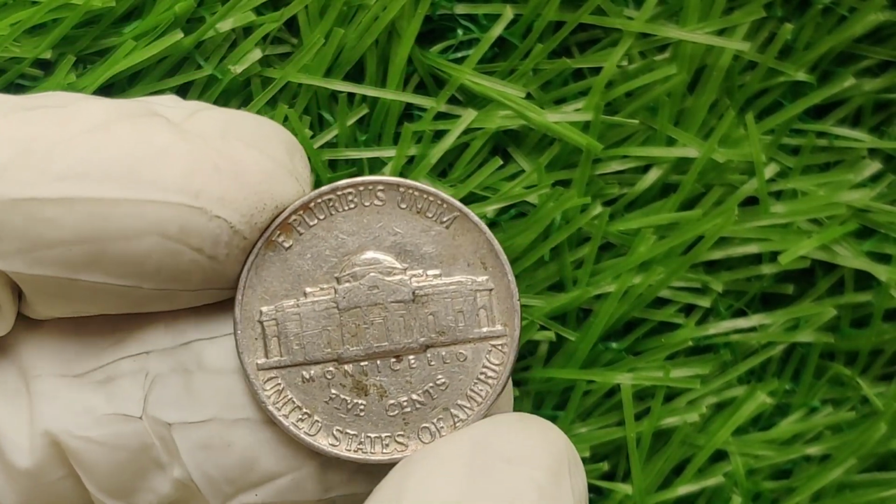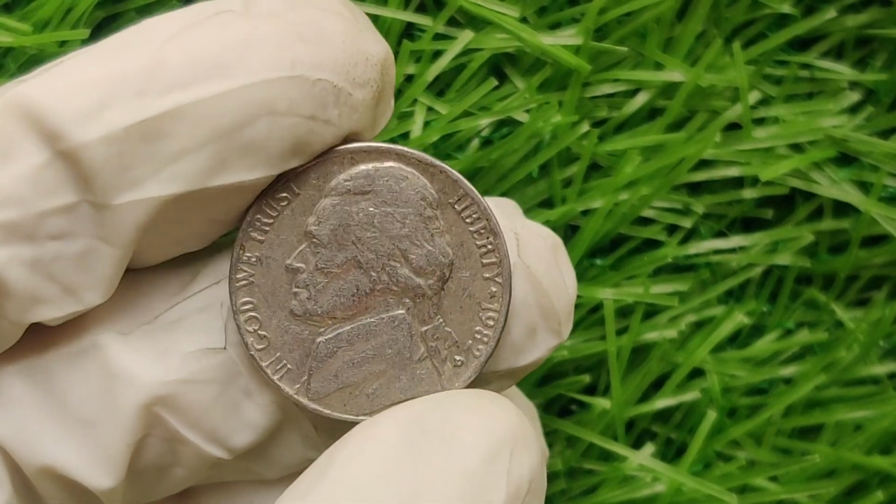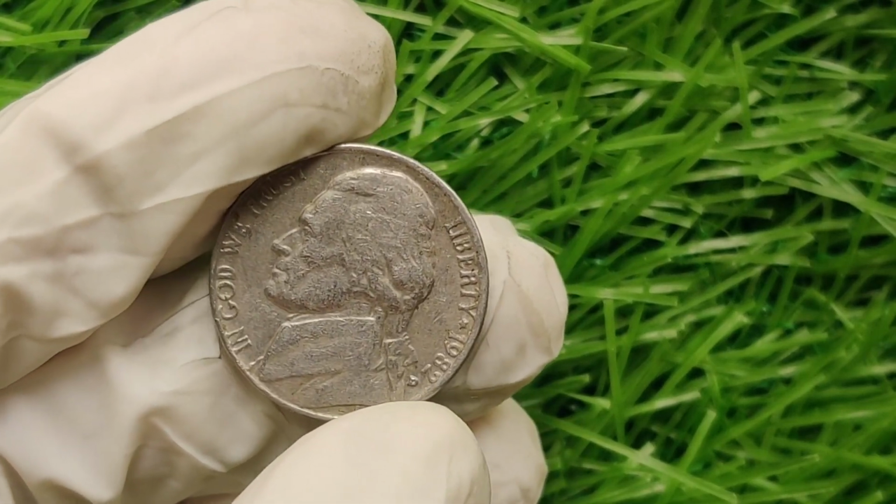Today, we have an absolutely amazing story to tell you about one of the rarest coins in U.S.